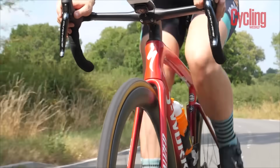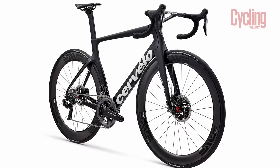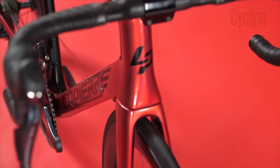Specialized merged the Tarmac and the Venge, but others have kept them separate, like Cervelo with the R5 and the S5. We've picked out 7 bikes that we think are going to be at the leading edge of the World Tour and also the club run in 2022.